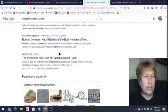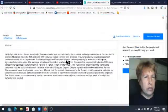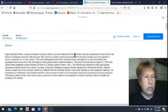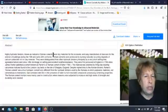Roman or natural cement was a major material in the architecture of 19th century Europe. However, its use declined. Okay, this one is going to be in English that I can understand. Highly hydraulic binders, known as natural or Roman cements, were key materials for the economic and easy manufacture of stuccos for the exterior of buildings during the 19th and 20th centuries.